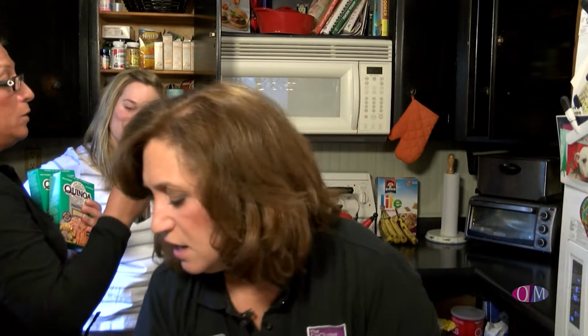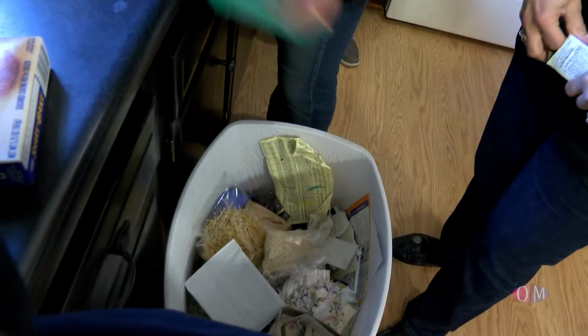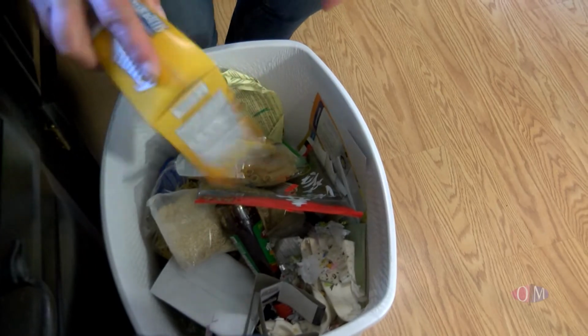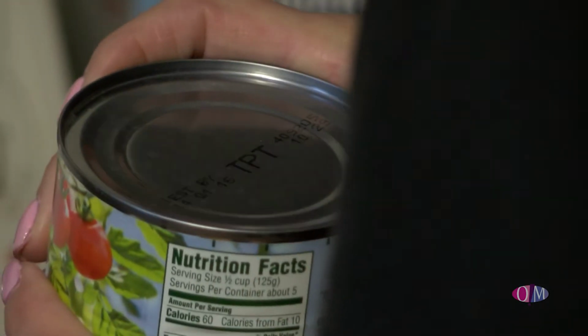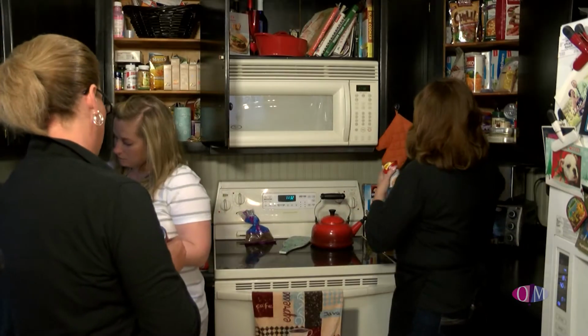Okay. What we're going to do is, because we like to recycle, we're going to take the contents out and we'll recycle the boxes. So if you're watching this show and you're thinking, that can't happen to me, believe me, it happens to the best of us. So we want to make sure that when you're going through, when you're decluttering, check your dates. If your things have expired, throw the contents away, but recycle those boxes.